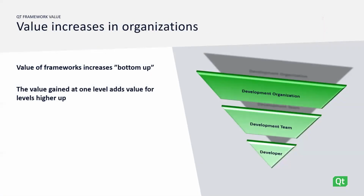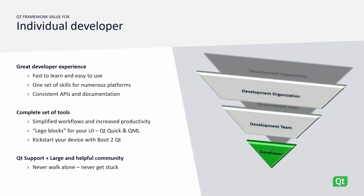When we look at the frameworks and the value of using Qt, the value increases from top to bottom: the individual developer has their own benefits, then the team has their own benefits, and then the whole organization has, of course, another set of benefits. I'll be going through these three different angles.